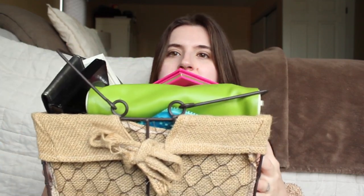So today I have something that I have been meaning to do for a while, and I thought it might be fun to do with you guys on camera, and that is go through all of my makeup. This also includes brushes, tools, all that stuff. It all fits, not really fits, it's bursting in this basket. So I'm actually going to be doing my makeup while going through my makeup.